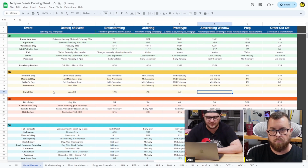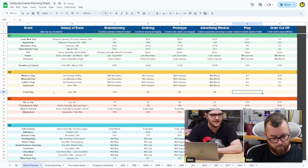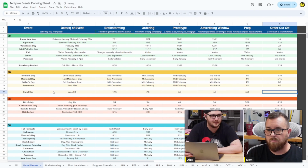Matt's going to go ahead and just fill this out really quick to show off a little bit. One thing that I did want to mention, there's a lot of things going on in our city this year. Another example is the Lilac Festival. We have lilacs here in New York.